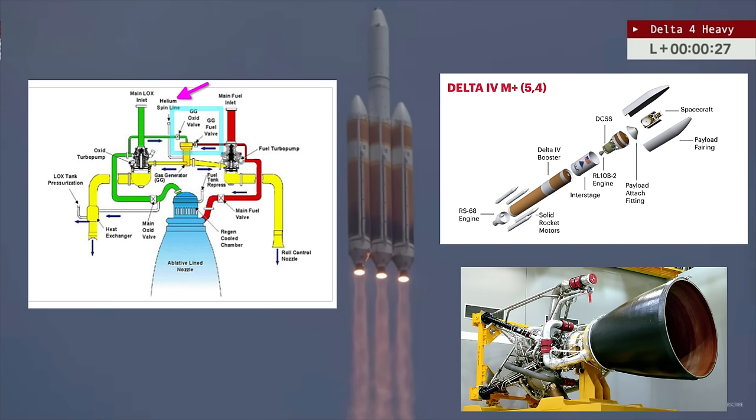Think of a gas generator as a small combustion chamber without a nozzle. This one feeds hot gas into these two turbines, one for the oxidizer and one for the fuel. The turbines spin the pumps that provide high-pressure propellant to the engine. The 20 Kelvin cryogenic hydrogen fuel cools the combustion chamber, but not the nozzle. To simplify the engine and reduce cost, the RS-68 uses ablative nozzles, meaning they have a lining that burns away like a heat shield.